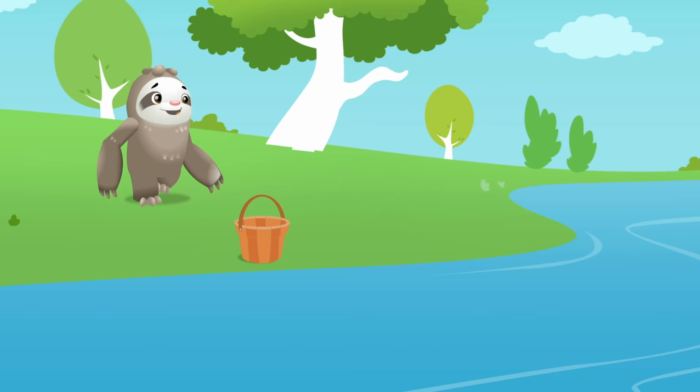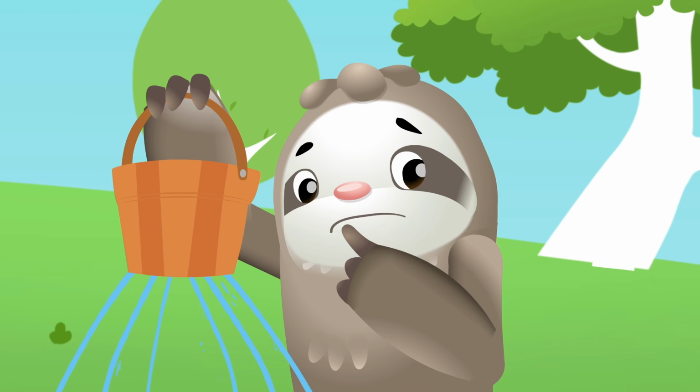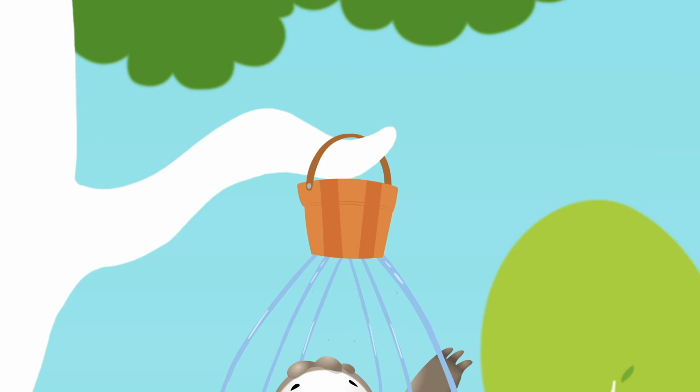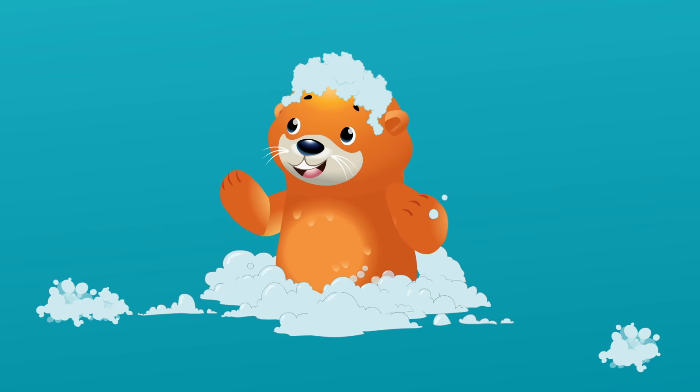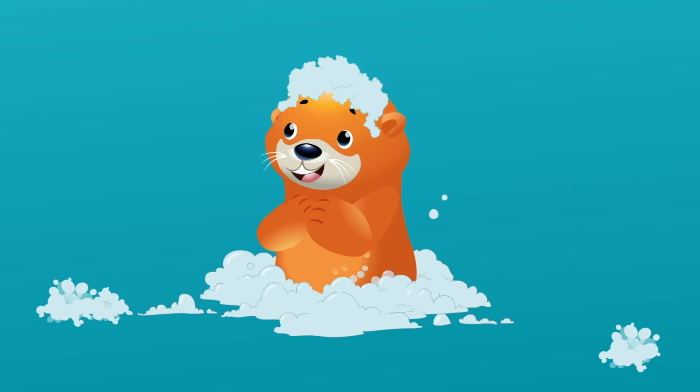Scrub-a-dub-dub, scrub-a-dub-dub, splish-splash, scrub-a-dub-dub. Look at Sloth, he's made a shower with a bucket at the riverside. Well done, Sloth! You're squeaky clean! You're the squeakiest I've ever seen!